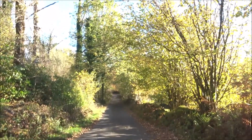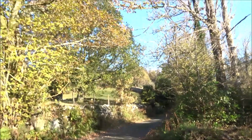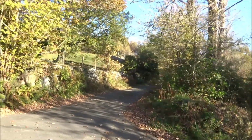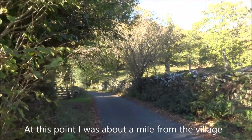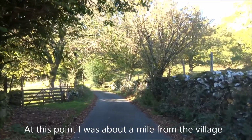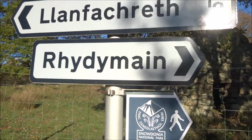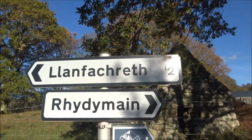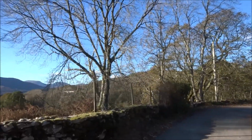Okay, this is where I completed the circuit of the walk. Earlier on I went down there. So I'm about, well, probably less than half a mile from the village. But, footpath sign showing a circular walk. But I say, Llanfachreth, still half a mile to go, so I was a little bit out there. It's still some way to go.